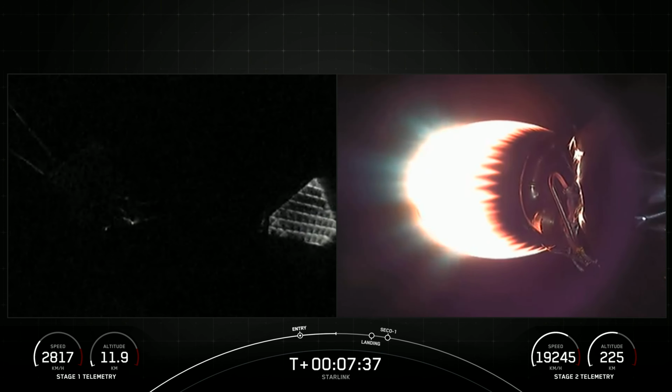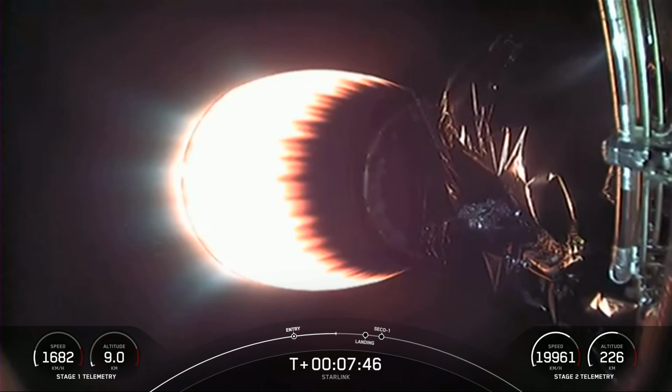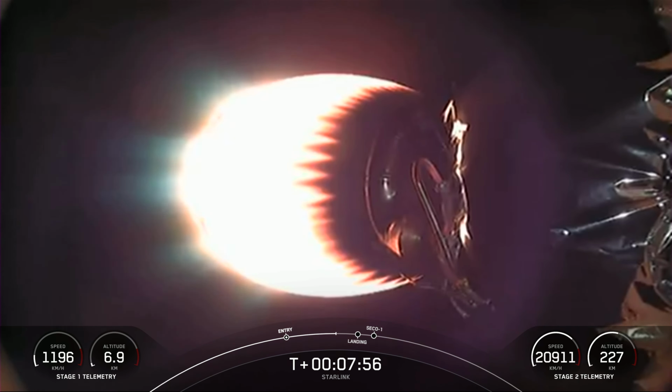As a reminder, on the left side of your screen right now is a live view of the MVAC engine on our second stage. Stage 1 transonic. And there's that call out that the first stage is transonic, which means it is traveling near the speed of sound. Expected loss of signal, Hawthorne.